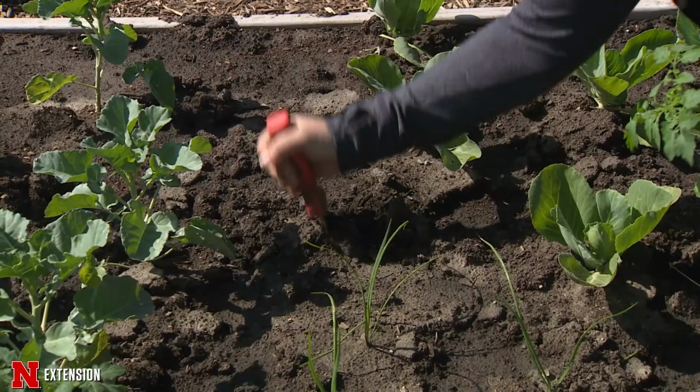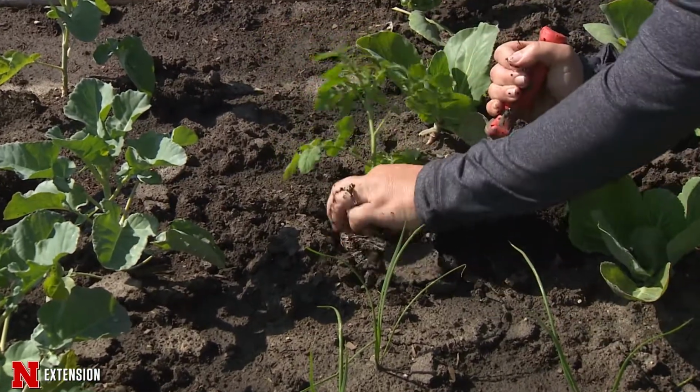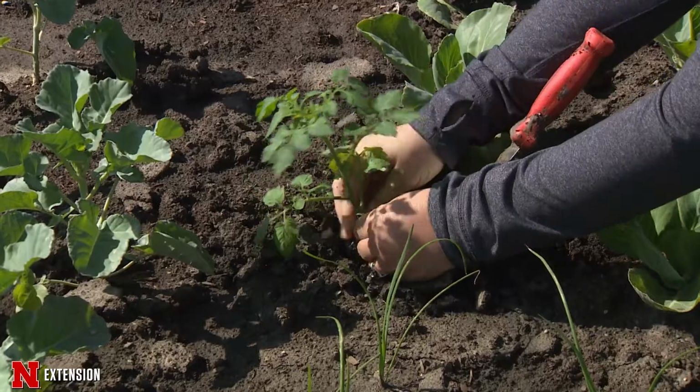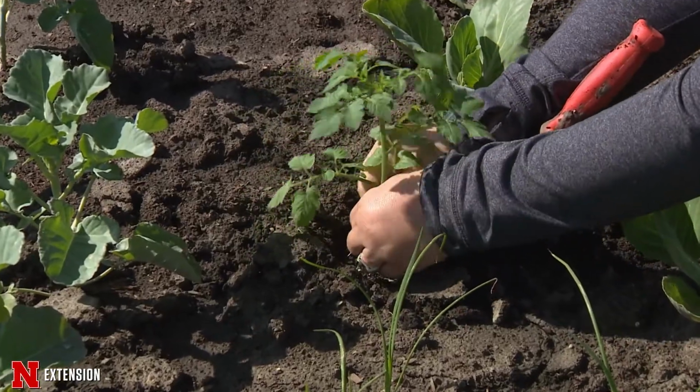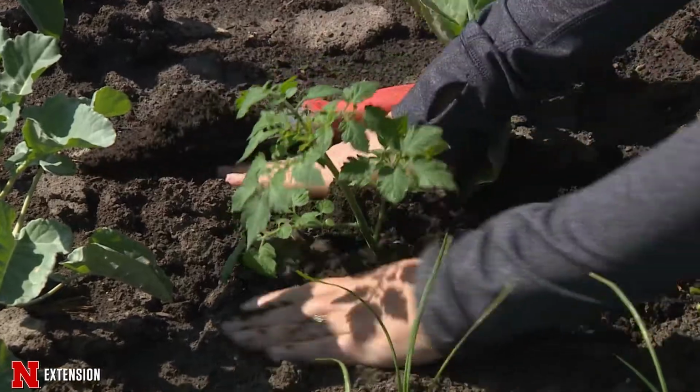So what we're going to do is talk over the next few months about what are those potential issues that new gardeners face. And we're going to start off talking about planting and spacing and getting things just right to set us up for success. Now, first we're going to talk about the spacing. Sometimes we get a little bit overzealous perhaps and plant too many things in too small of a space.